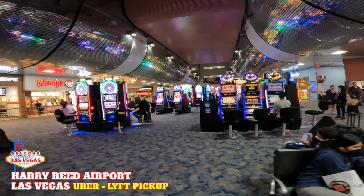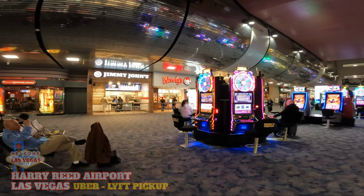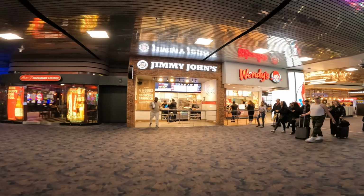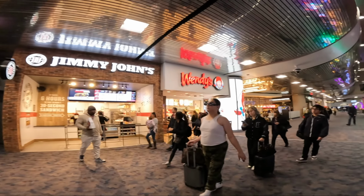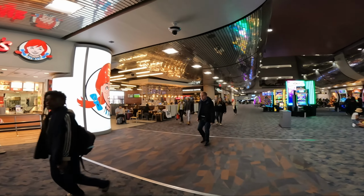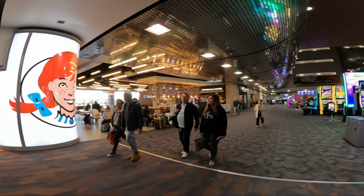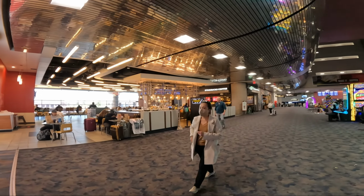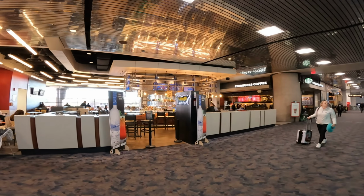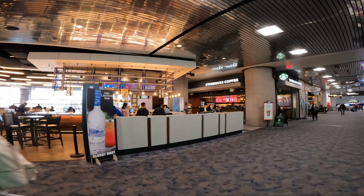So, whilst you're at the airport, you can get something to eat here as well. So if you're waiting around, waiting to leave, a lot of people come here early to leave. I don't know why, but oh well. They got Jimmy John's, Wendy's. Of course, they're gonna have Starbucks over here, which is actually pretty cool. And they got a little bar. So if you need a nice little toddy before you head on out to the strip, you can definitely get that here.